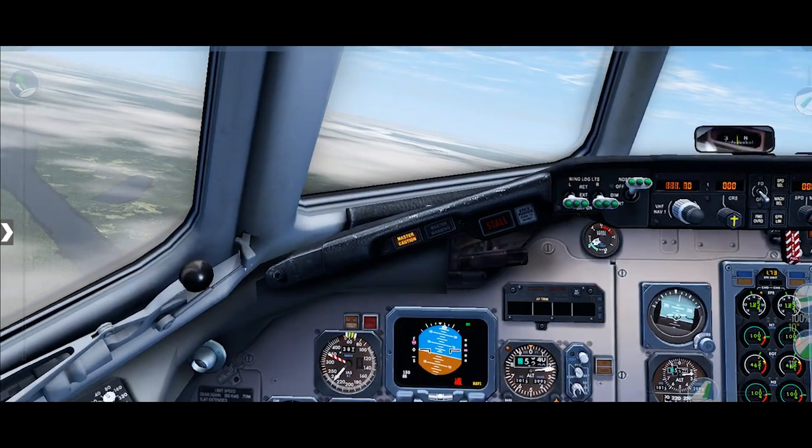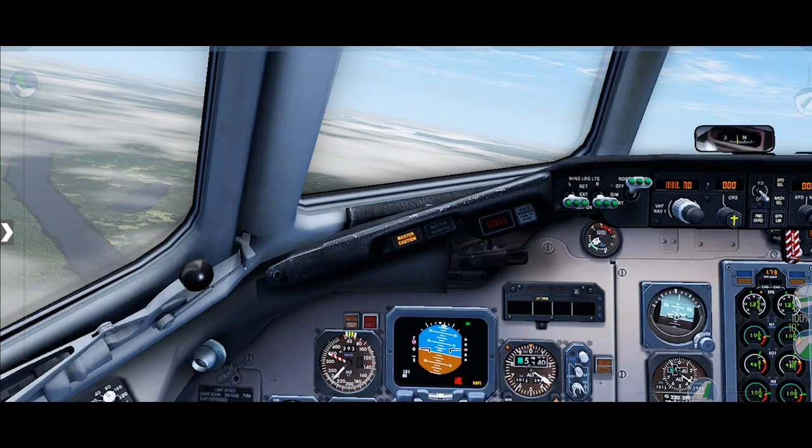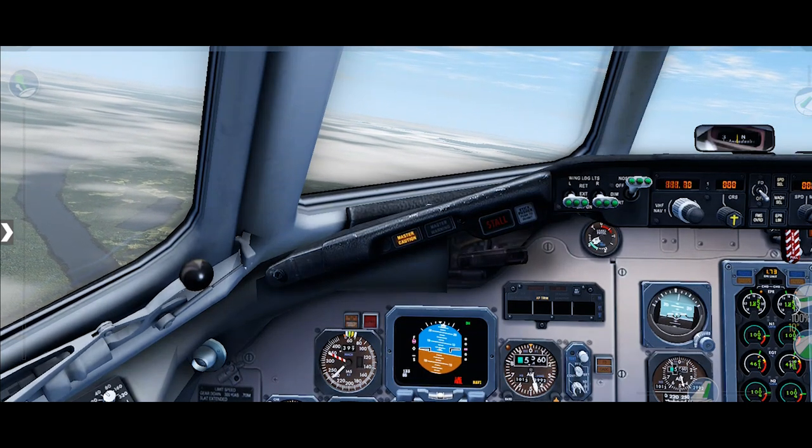Delta 1990 heavy, correction on the frequency. It's 123.9 now. 123.9, that's what I thought. Thanks, Delta 1990.